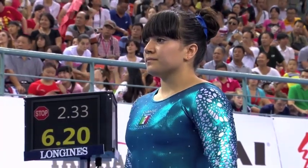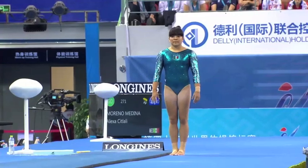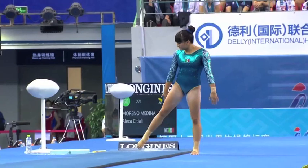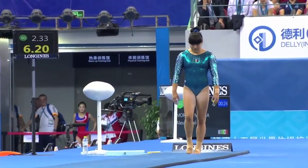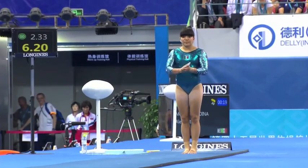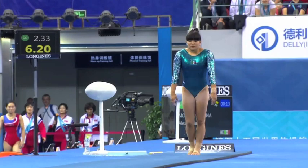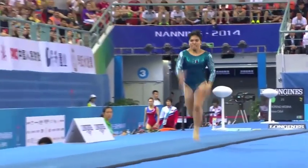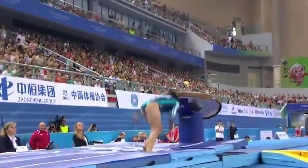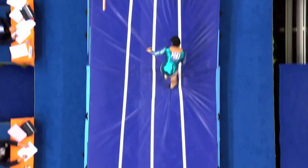So Alexa Moreno from Mexico. She comes into this final in 5th place. Powerful vaulter. Two equally difficult vaults. 6.2 start value for the first. Nice to see Mexico represented in this vault final. And off she goes. Dynamic approach, handspring, 1.5 twist. So a regular handspring on, good straight body shape.